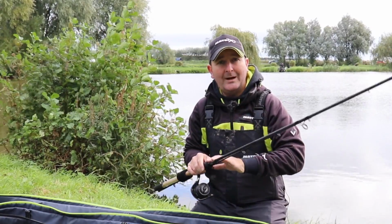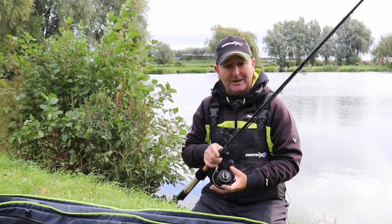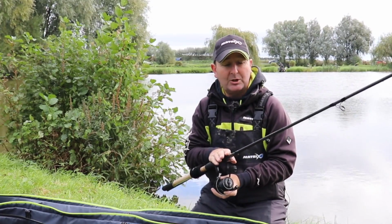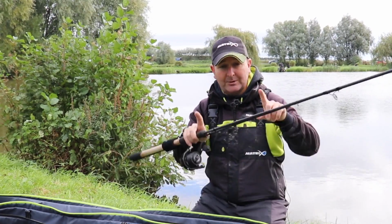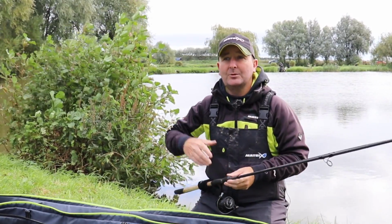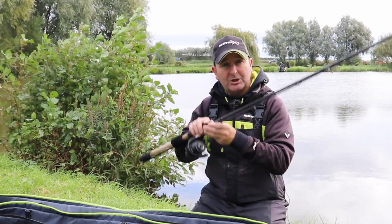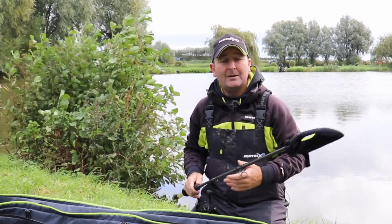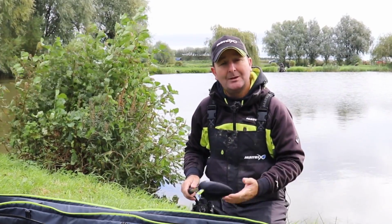However, even when the conditions are nice and calm, I can still use this rod for silverfish, and that's exactly what I used recently at Tamar Lakes, where we're only catching fish that sort of size, but this has got enough backbone and power in it so that if the conditions do change, you can still reach those ranges with this rod.